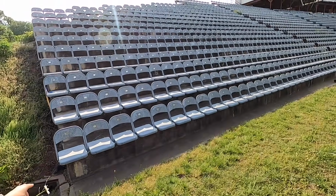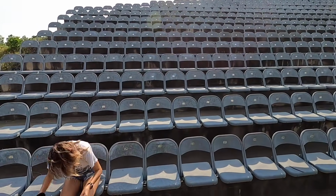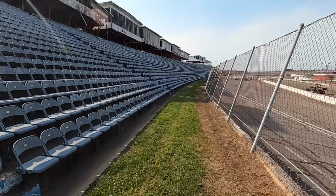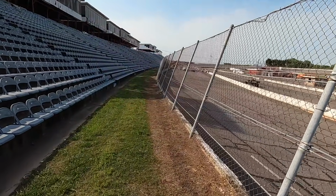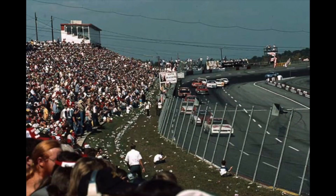Look how much smaller the seats were back then too. Yeah, because people used to be a lot smaller. There's one picture I'm thinking of where it's taken from this angle and there's just all kinds of garbage, like chicken wings and empty cups all through here, like the 80s cars on the track.